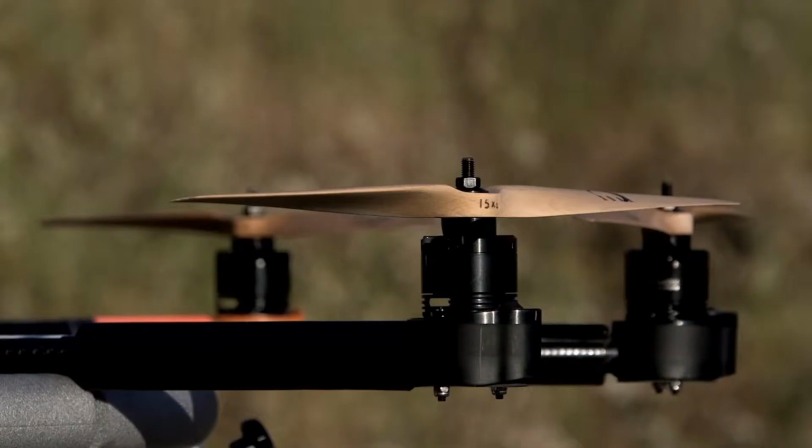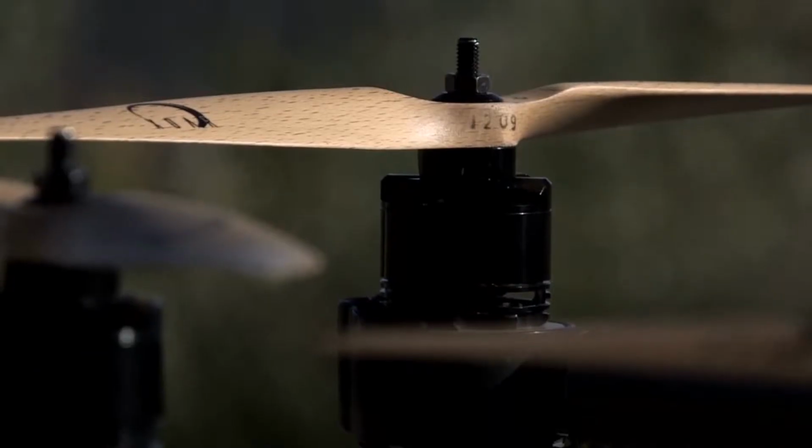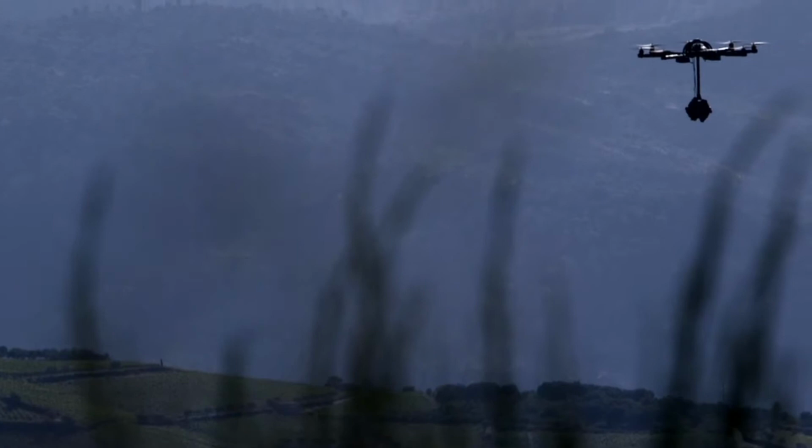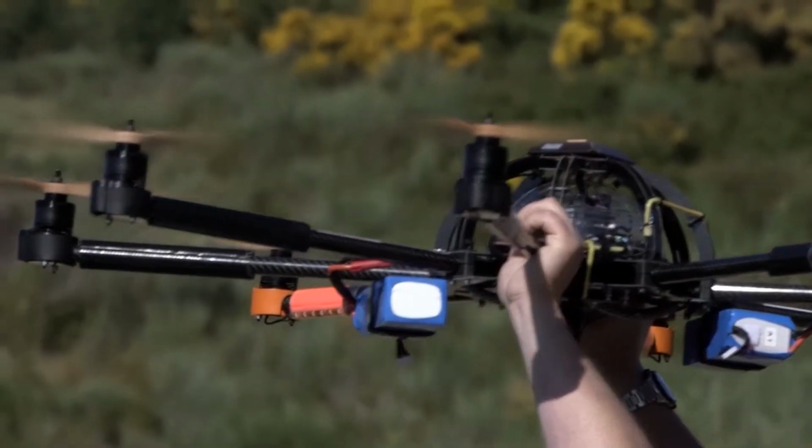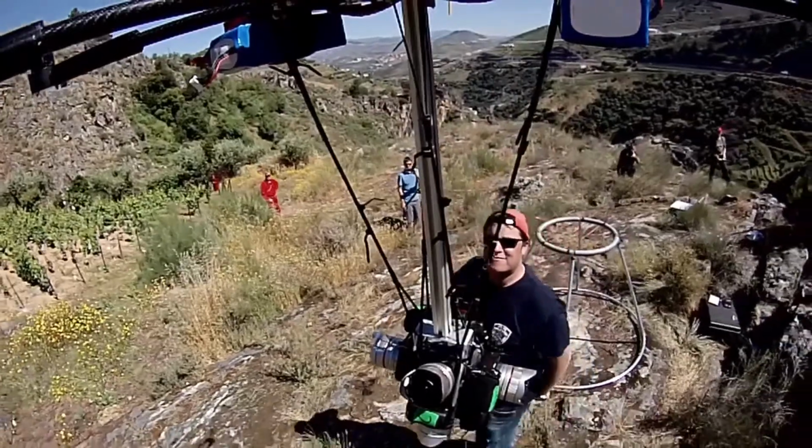Skyjib is mainly carbon fibre. The props are made of wood. The reason we've gone for having 8 rotors is because you're able to have more precise control over how you're moving the air around the copter, and that makes for a much more stable platform.